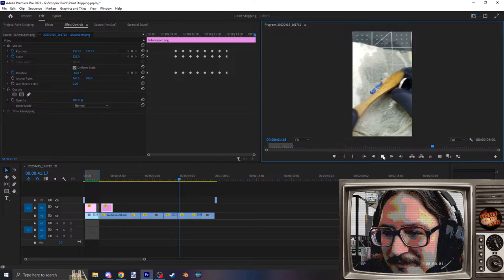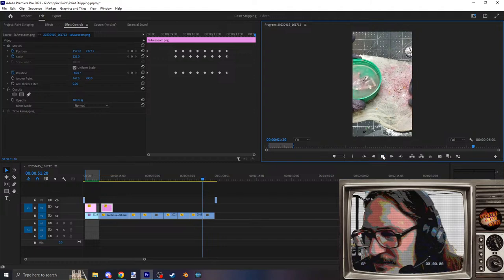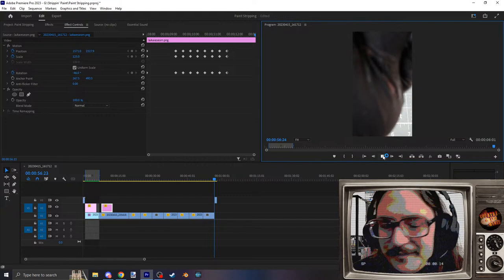Once we give the model a nice hefty scrub with the toothbrush, we can go ahead and dunk it into some clean water and get all that paint residue off. And once we've done that, these models are nice and cleaned up and ready for some primer to start all over. Perfect.